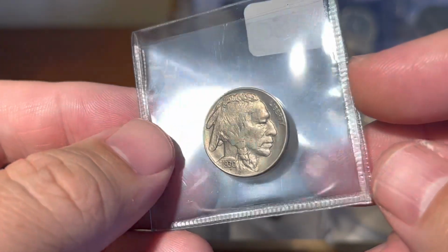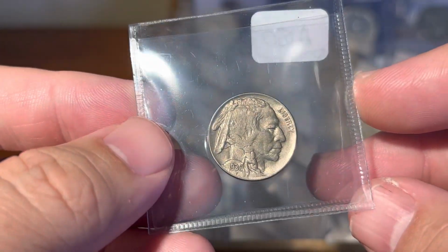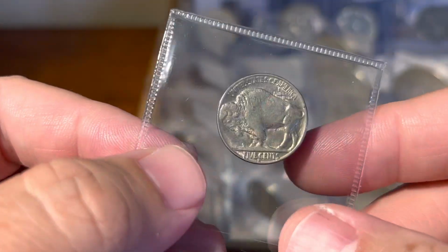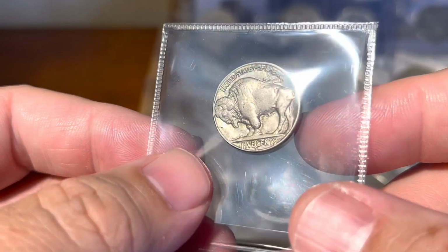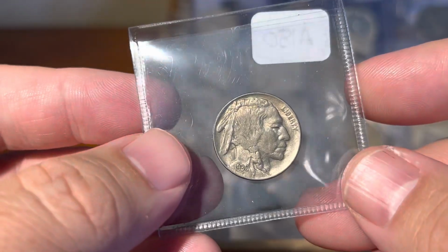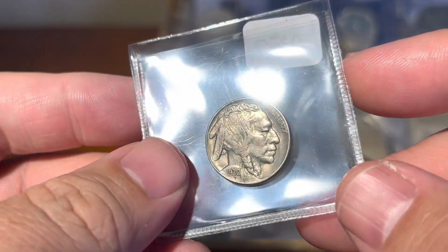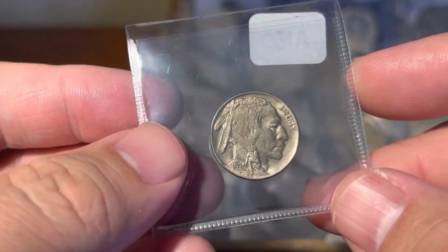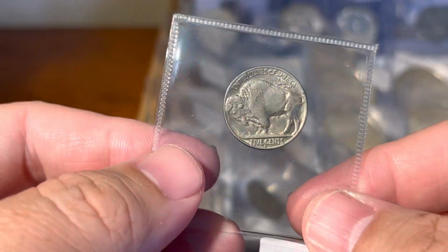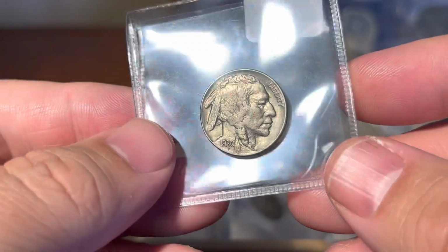This one right here is a borderline slider low mint state 1930s. Again, another tougher date. Sure, we're talking the 30s here, but 1930s is a tougher date along with 1931, which they only made at San Francisco Mint. But you can see tons of luster left on this piece. And I'm happy to have this one available for you guys to bid on.